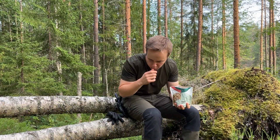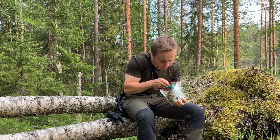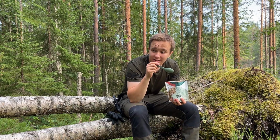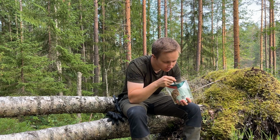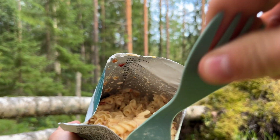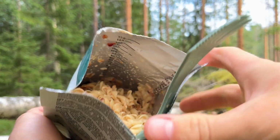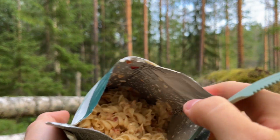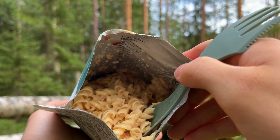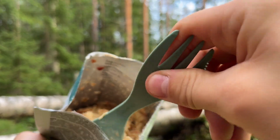All right, that's looking pretty good. And it tastes pretty good. It's not looking quite as appetizing as the last one, which I ate on my last proper video, but it's still very good. These are actually the MREs we used to eat in the military, so yeah, nostalgic stuff, right?